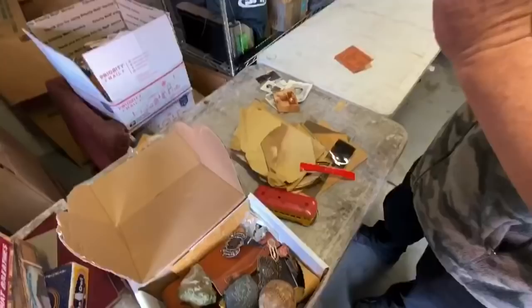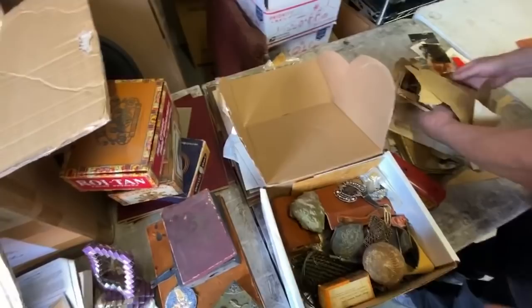Tintype? Tintype, but as is. Not good. There's also... That's like a whole thing of wine labels. Old antique wine labels. We'll look and see what they got. What do you know about wine labels?